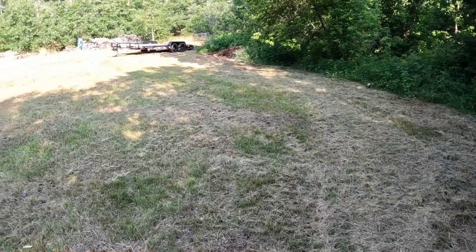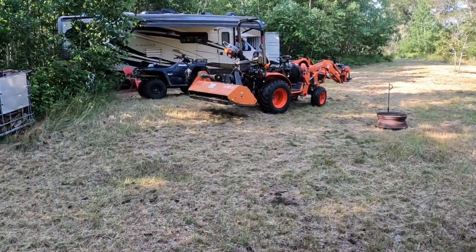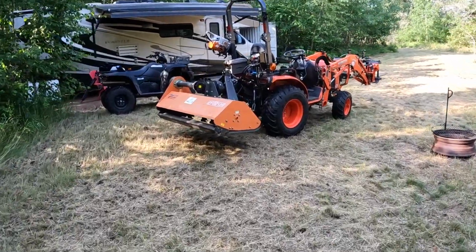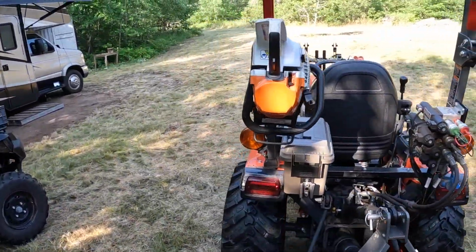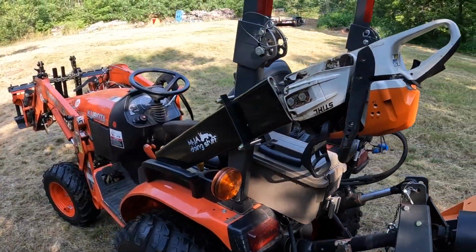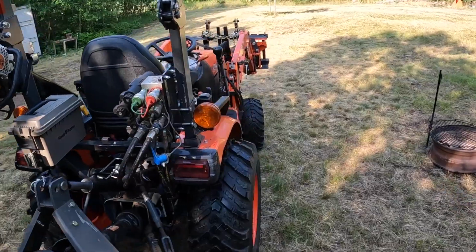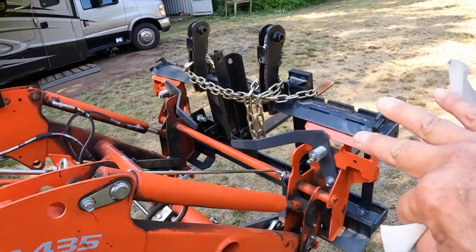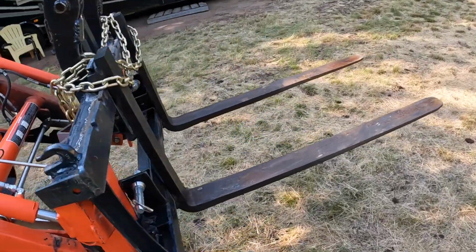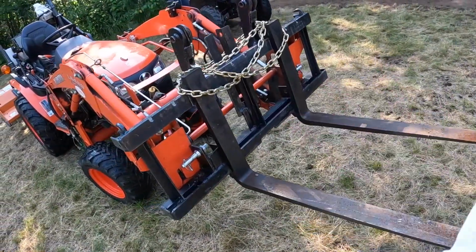I already cleared the courtyard camping area, and I got the tractor loaded up, ready to go, all greased. Got the chainsaw this time because I don't know what's going to be back there. And every time I assume nothing's on the trail, there's always a tree down. Got my chain. I figured I'd just bring the pallet forks so I could push things out of the way and use the chain to pull things if I have to.